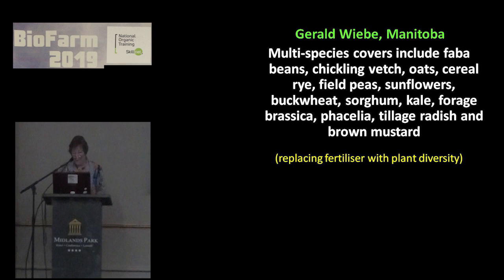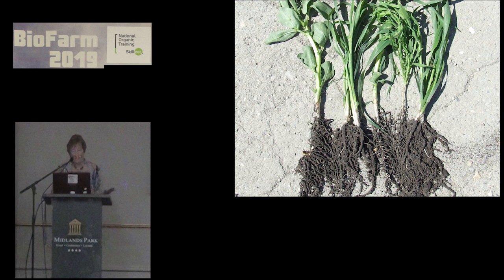Here's another example from Manitoba. This one, Gerald Weave, uses diversity. He has replaced fertilizer with plant diversity. So he's got a mix, all these different things that I've just detailed there. And that's in the very early stages of growth. When we pull the plants out, again, we see rhizosheaths. So we've got fava beans, oats, chickweed, vetch, barley, all with rhizosheaths on them.